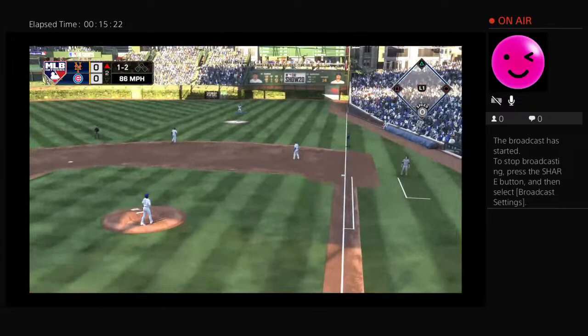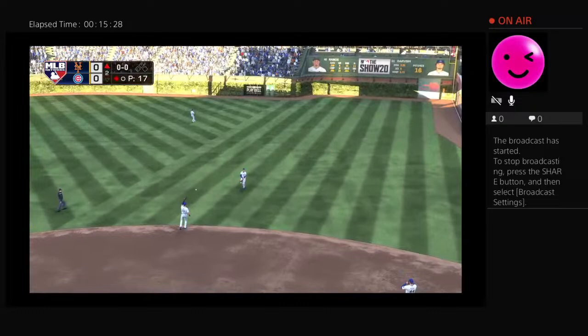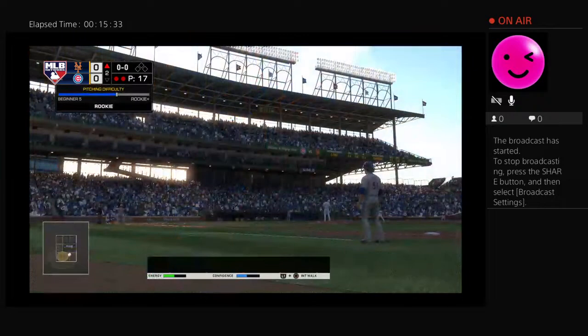Heading out towards shallow right. Horner will come in a bit and put it away for the second out of the inning. That is it. Stepping in, Luis Guillorme. He'll work on keeping this top of the second alive.